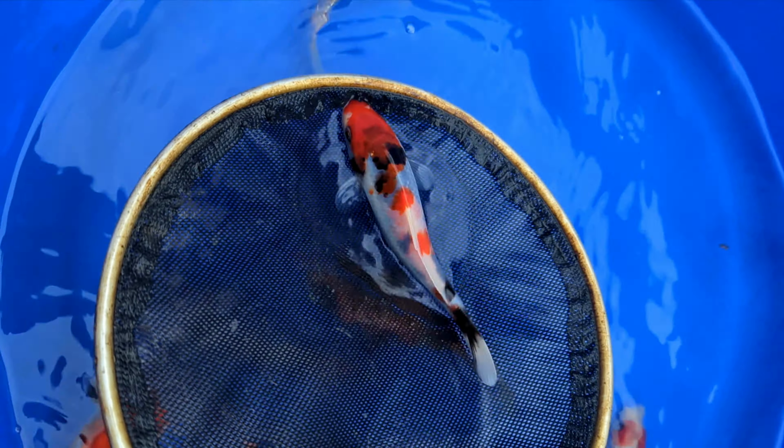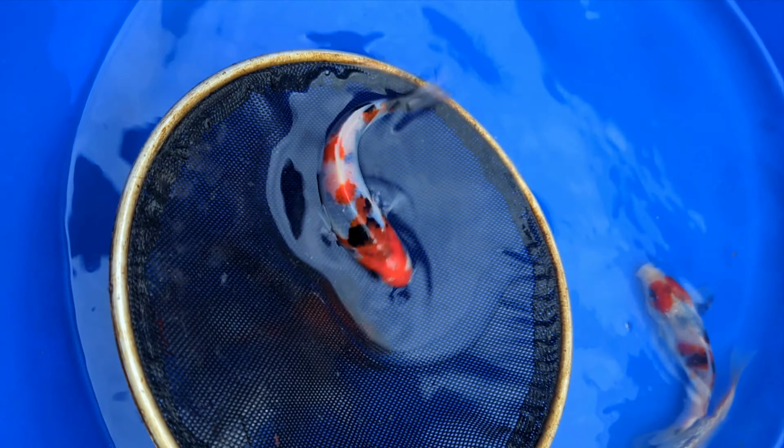Let's see. Stunning Kindai Showa. Look at the gimmering quality on the Oyarasagi. Absolutely phenomenal, amazing, amazing quality fish.